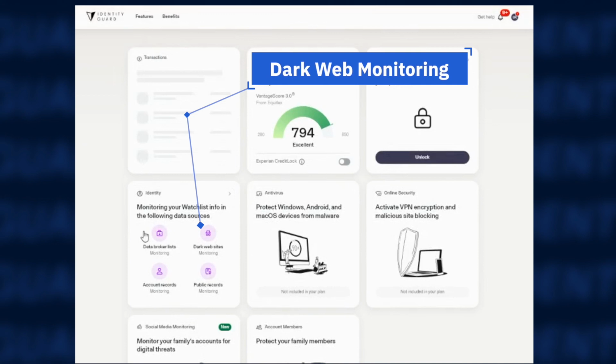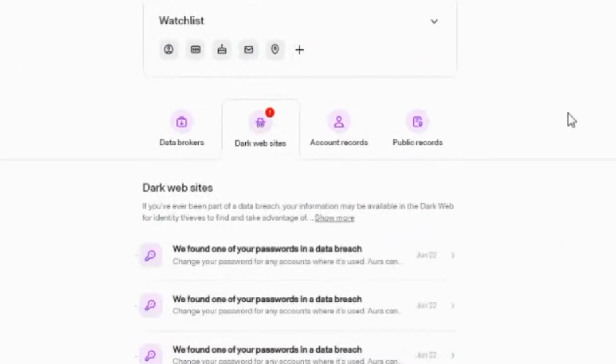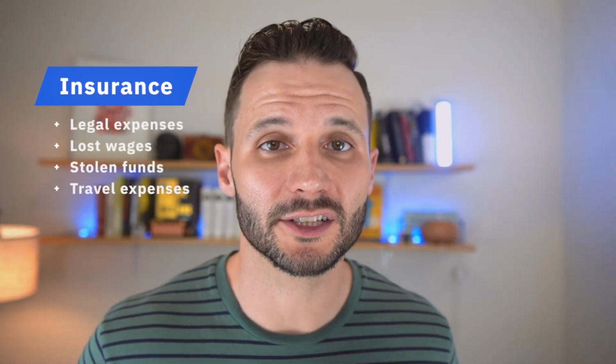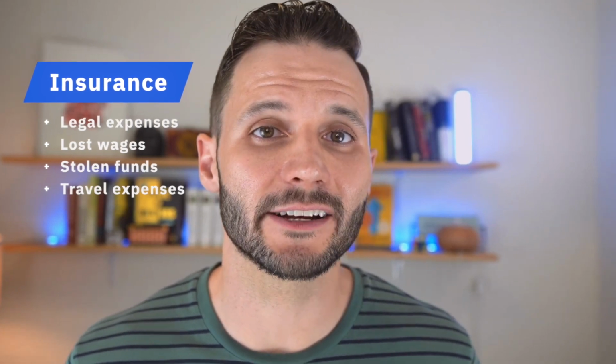But Identity Guard does do a few things well, and if you're like most people watching this video, you probably want one of these things. You want accurate dark web monitoring that's fast and reliable. This monitoring will let you know when your personal information is leaked and will give you proactive steps you can do to address it. You want comprehensive insurance coverage. If your identity is stolen, you want to know that you have the insurance coverage available for legal expenses, lost wages, stolen funds, and to cover travel expenses. Identity Guard offers all of that.